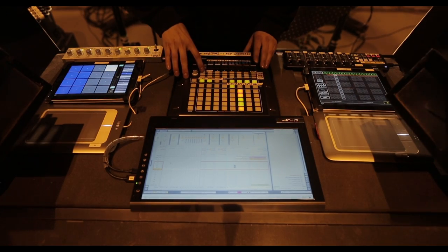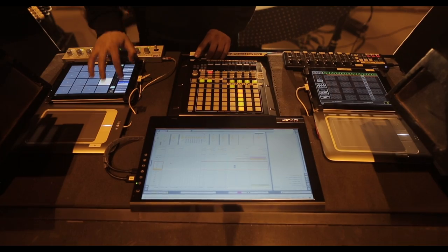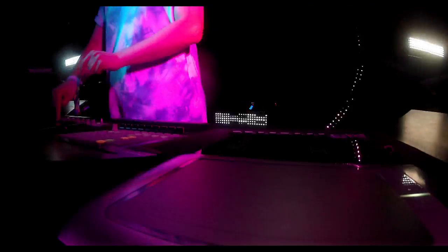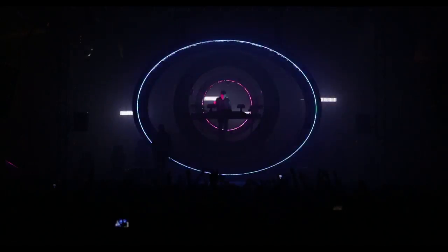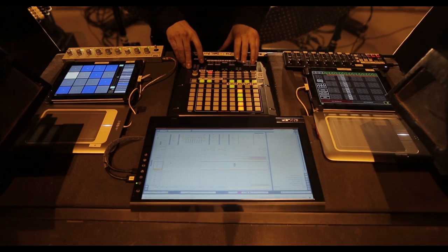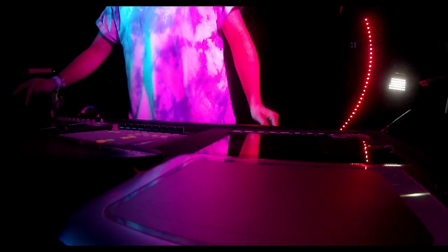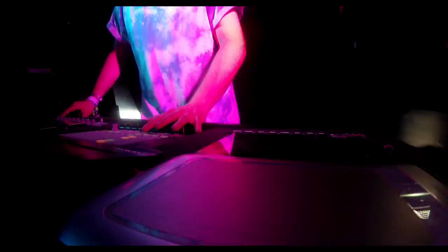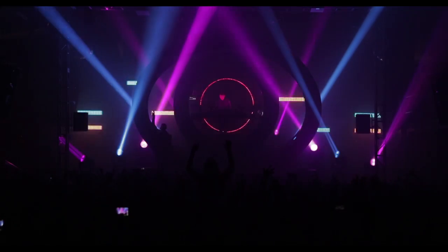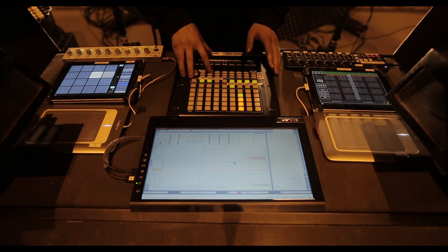Maybe loop a section of vocal. Start busying up the beat a little bit. Make a build up. And then start to bring in the rest of the original track. That's pretty cool, I think.